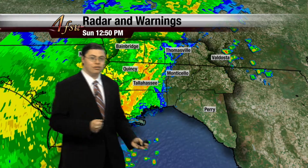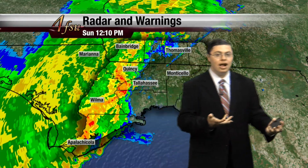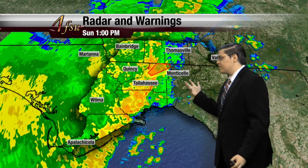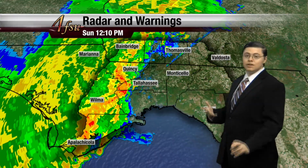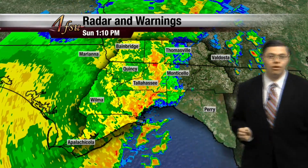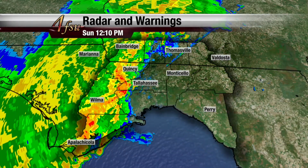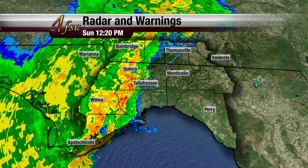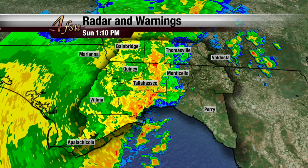So again, we're going to monitor this very closely this afternoon, just giving you that look at the radar here. Again, if you're in Jefferson County, Madison, Taylor County, you need to be weather aware for the next couple hours, and this severe threat will move toward your area. But right now, we're going to go ahead and try to get some more weather information on this weather situation. Ulysses will have that.